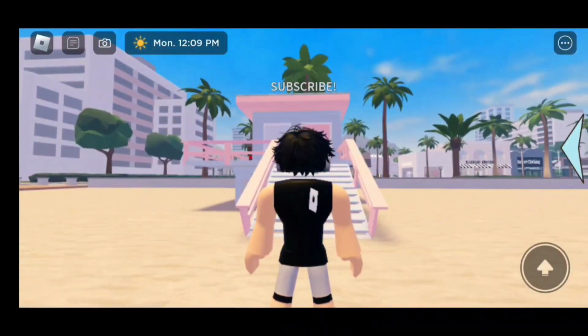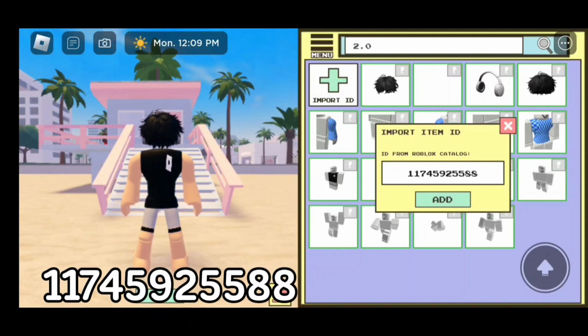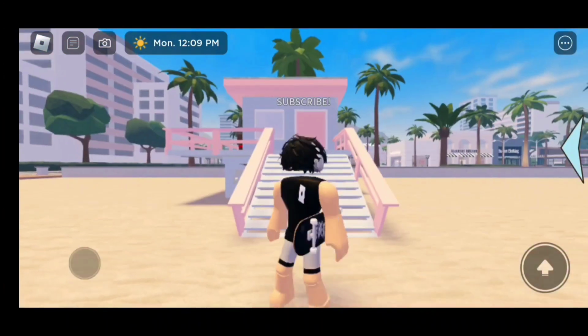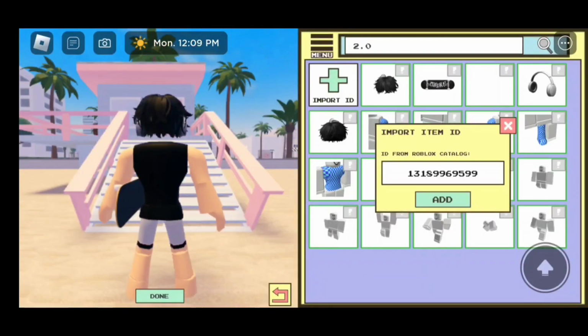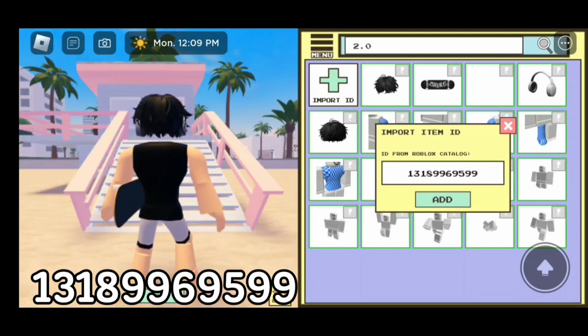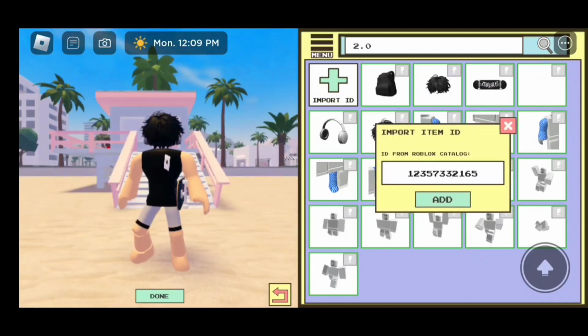Really nice. For the skateboard, the code is 117-459-25588. Here's a good look at the skateboard. It's really nice. It looks like I'm holding it. For the backpack, the code is 131-899-69599.